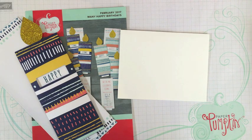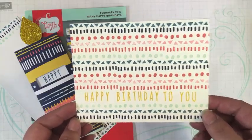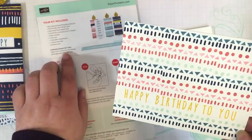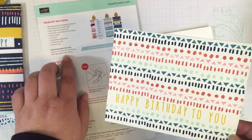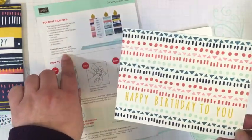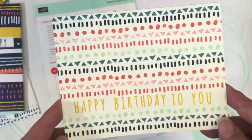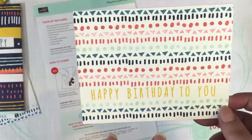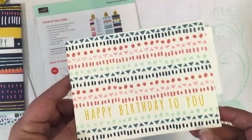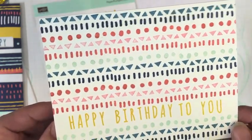And ready to see the card? Drum roll. This is what I came up with. So I used the list that's provided on the back of the Paper Pumpkin instructions that tells you the coordinating colors with the kit. So I didn't have to come up with my own color scheme. I used the colors in the kit. So I just grabbed all of my ink pads I had in all of those colors, and I created this really fun, festive card. I used all the colors together. I really think that's bright and cheery, and this is good for a guy or a girl birthday card. But of course you can choose whatever colors you would like.